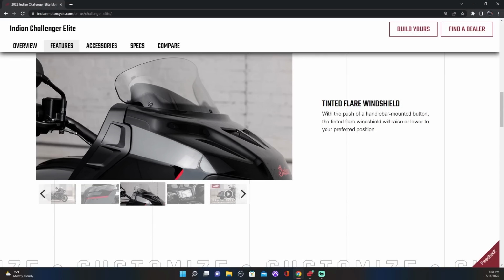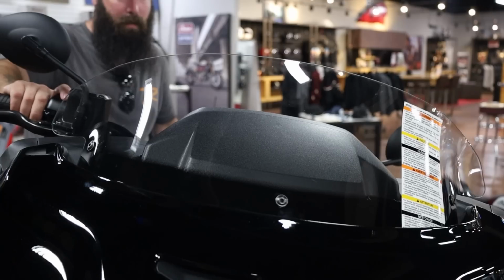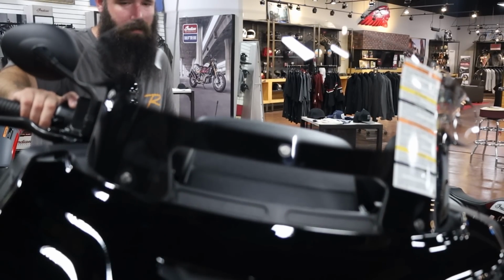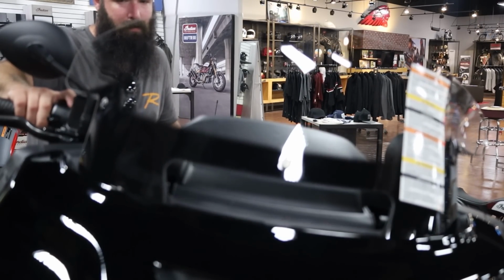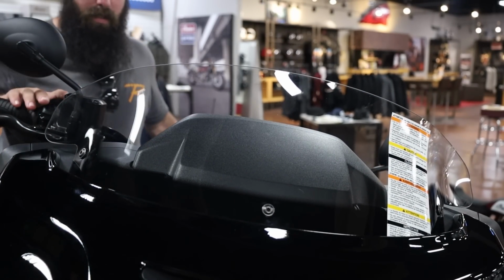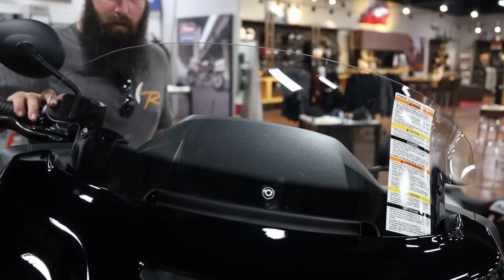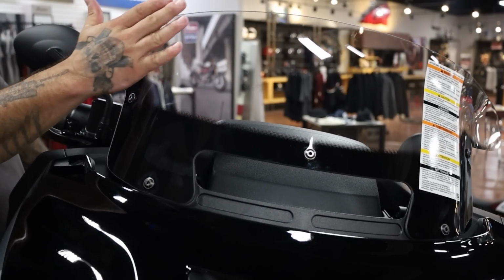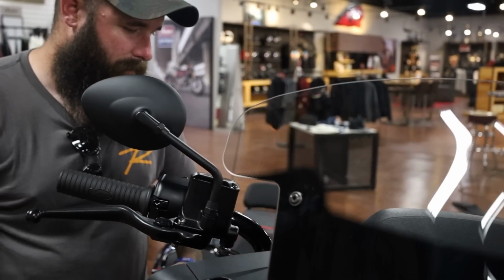Here's where things start to get a little bit different. You have a tinted and kind of flared windshield, very similar to like a Clockworks. So it's just kind of a different design there. And of course, you can still, with the touch of a button, essentially, throw it all the way up, throw it all the way down. You can hold it, move it somewhere in between. Very cool feature that is found on other Indians as well.